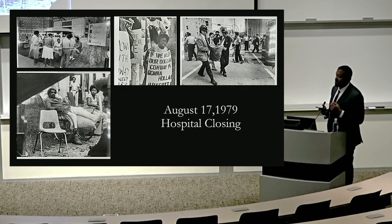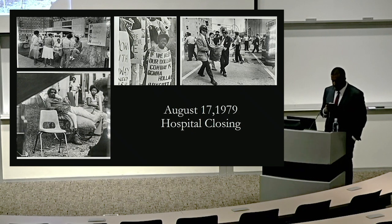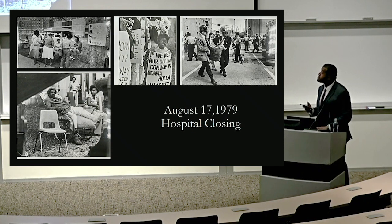But these efforts were ultimately unsuccessful, as we now know today. And the ad hoc committee later renamed the Campaign for Human Dignity and other labor, religious, and political organizations. Their efforts ultimately failed, right? But Homer G. Phillips closed on August 17th, 1979. And it was the last general hospital on the city's predominantly African-American north side.